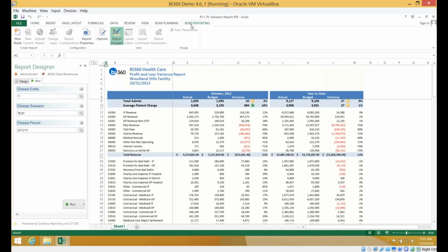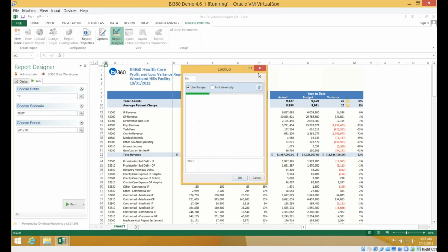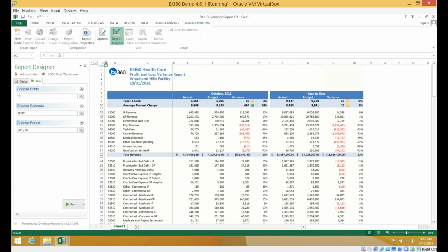Now, as I mentioned before, BI360 is literally an Excel add-in. It shows up as a new tab in your Excel. From an end user's perspective, a licensed end user, they're going to always see this Run tab, and it's going to offer them parameters on a particular report the way the report was designed. The report was designed by the power users in the organization. But an end user can still change parameters, change entity, again, budget scenarios, forecast scenarios if you have multiple ones in different time periods, and they can run it this way.